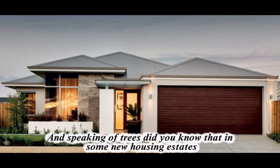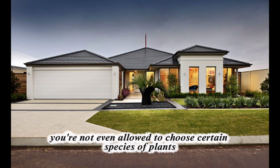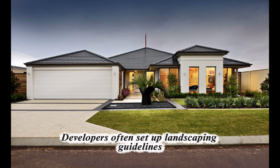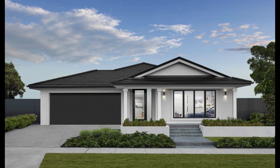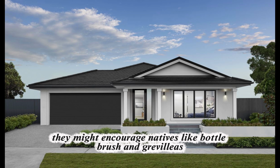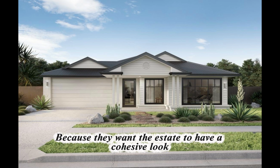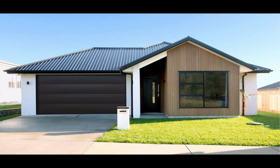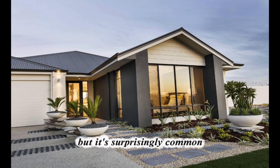And speaking of trees, did you know that in some new housing estates, you're not even allowed to choose certain species of plants? Developers often set up landscaping guidelines that require you to stick to a list of approved trees and shrubs. For example, they might encourage natives like bottlebrush and grevilleas but ban exotic palms or fruit trees in the front yard. Why? Because they want the estate to have a cohesive look and avoid problems like fallen fruit attracting birds and pests. That might sound a bit controlling, but it's surprisingly common.